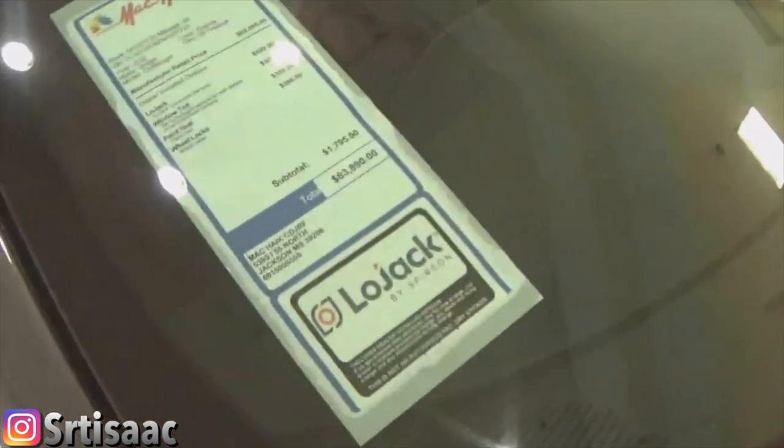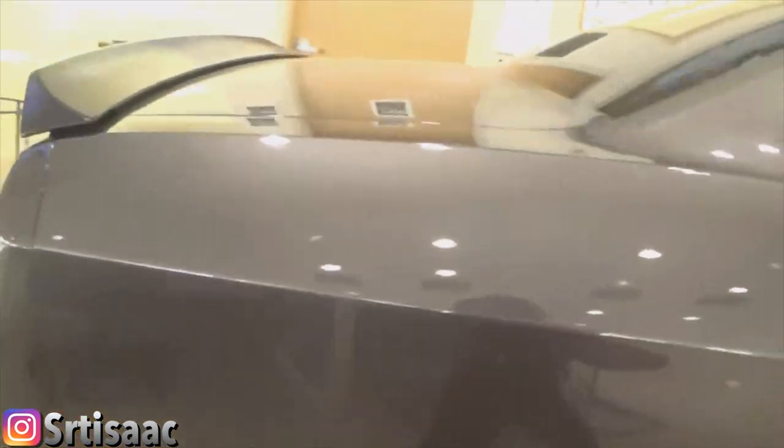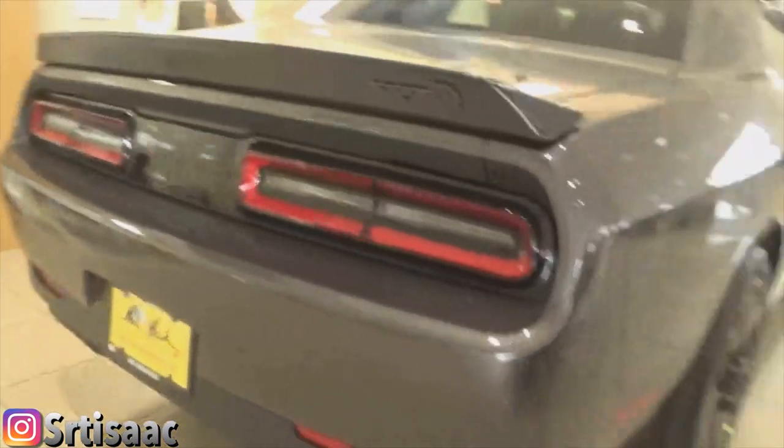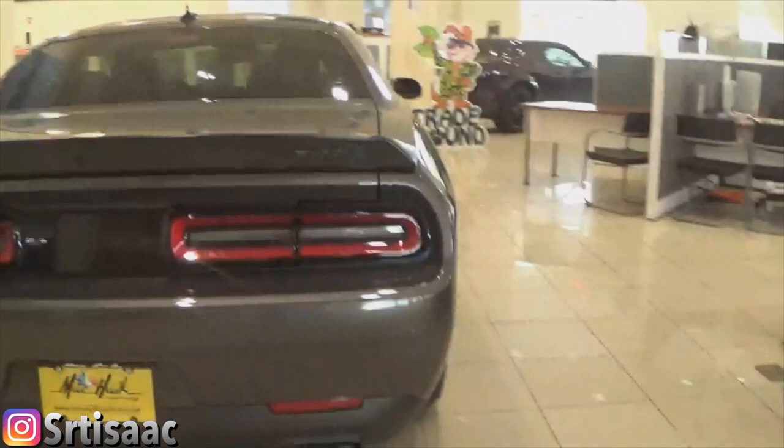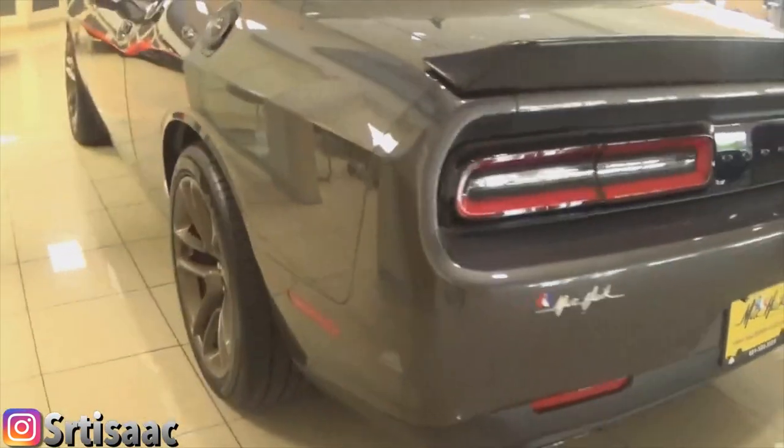Let's see. $83,000. Y'all see with the red seats. Y'all see it. It's mean, man. It's mean. It's crazy, though. But y'all see it. The Hellcat. Y'all see it, guys.